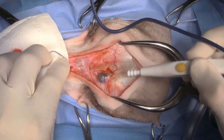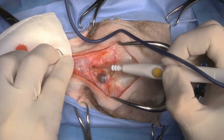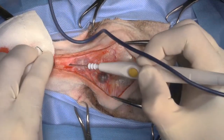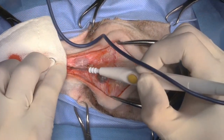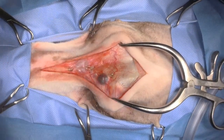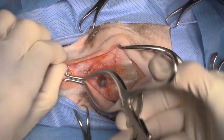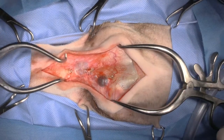So you can see here two spots where we've got perforation of the nasal bone. And again, that is very, very unlikely to happen with a lymphocytic plasmacytic rhinitis.